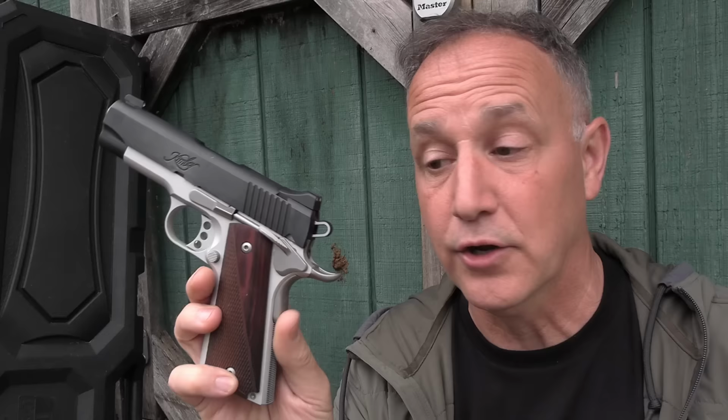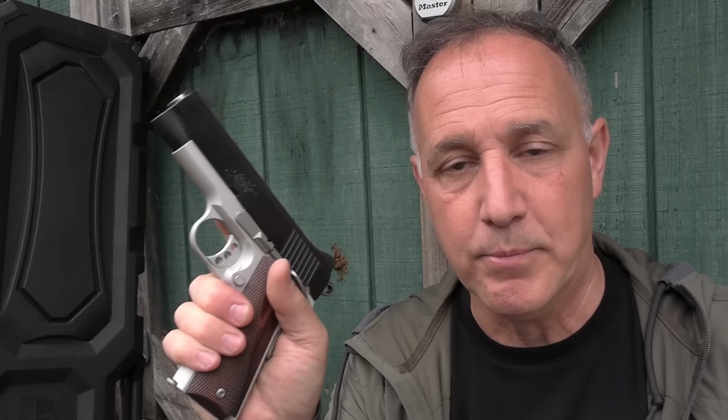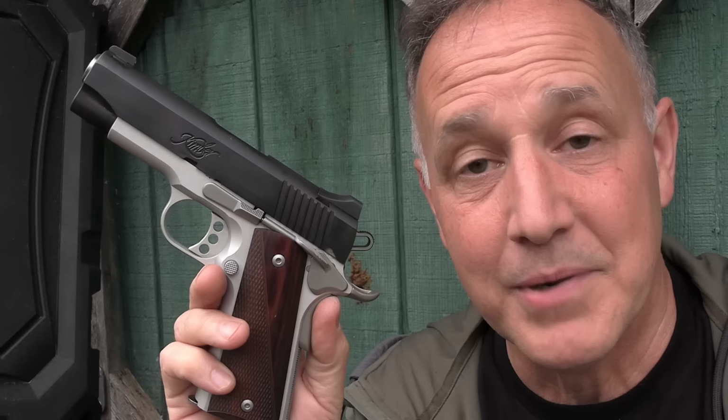This is an aluminum frame, which makes it really light. It is in 45 ACP, has a 4-inch barrel, but it is very pointable to shoot. Now, while you have those old steel frame 1911s that are heavy, this is a great little carry option. We really appreciate Kimber for sending this Pro Carry 2, and we're gonna add this to our collection, because there's nothing like having a 1911 on your hip.